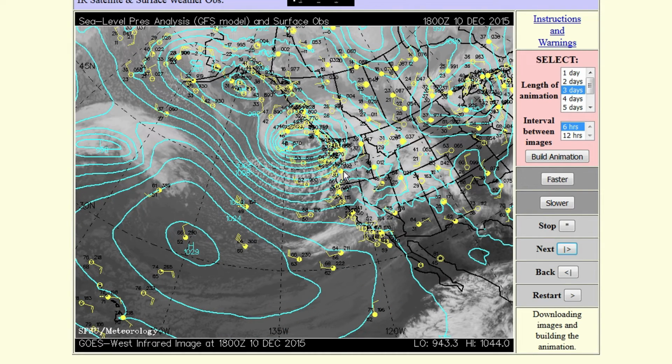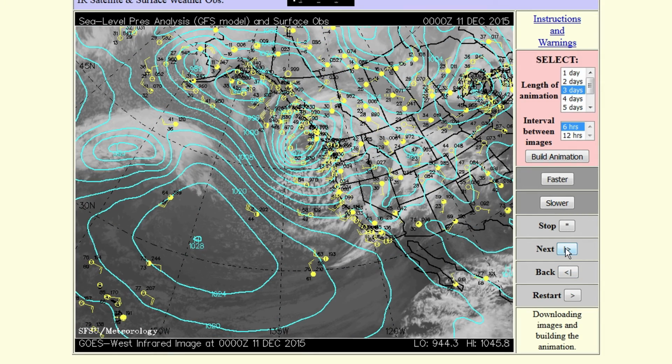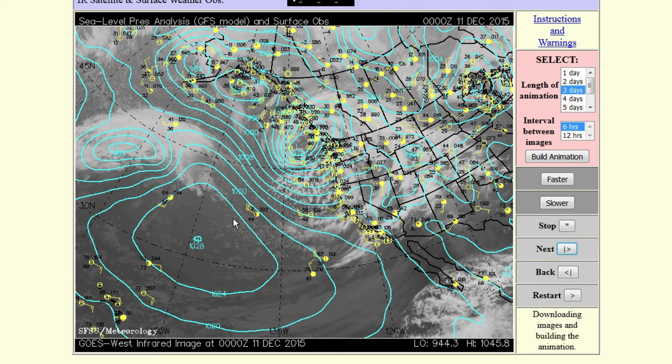Okay, let's go another 6 hours. Very, very weird shaped oval low pressure system. This high is growing. See up here in the isobars, it's indicated as a high. And that indicates why clouds are disappearing. And you notice that towards the center of this high pressure, it's strengthened a bit. Now it's 1,029 millibars. Okay, another 6 hours. It weakened by 1 millibar.